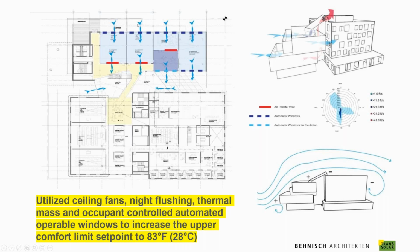The rest of the spaces here, for example, air comes in through automated windows, which open up once the building goes into a natural ventilation mode. This red is the transfer vent, and then it comes into this atrium space. We were careful to design the exhaust point as the most negative point of the atrium, so we peaked above the existing building, and the wind generally comes from this direction, and this is a negative point.